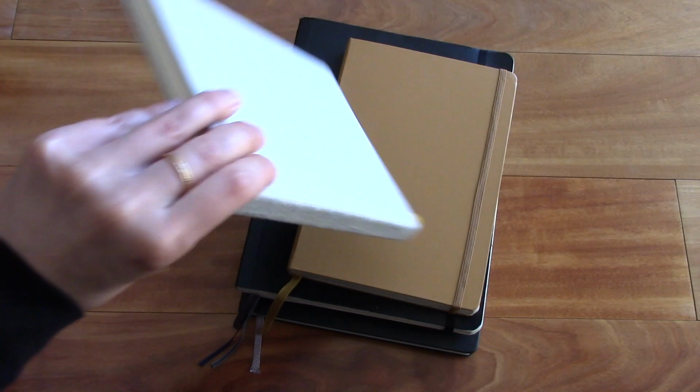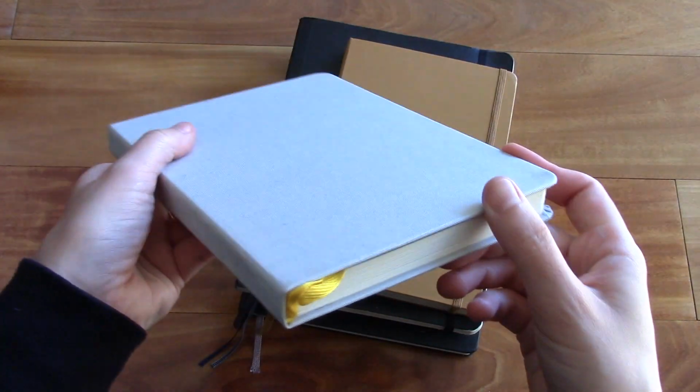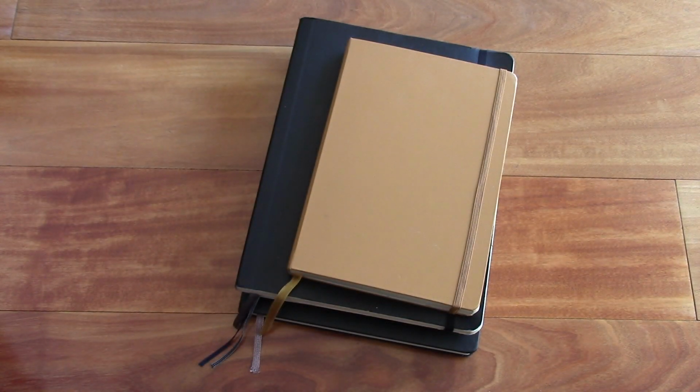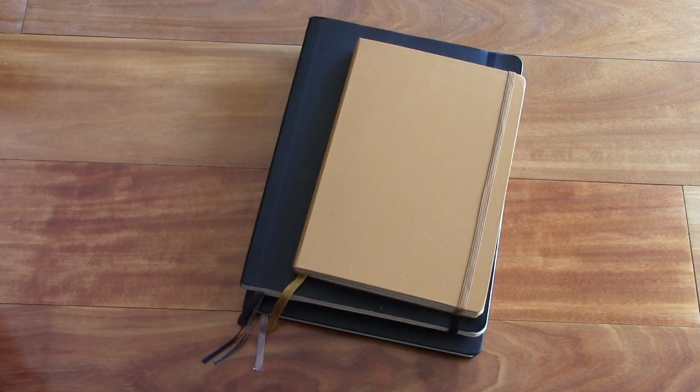Then Baron Fig. Also a notebook I enjoyed using a lot. I love how flat this one lies. I don't know what's in here, so I don't really want to open it up. Yeah, but great little notebook.